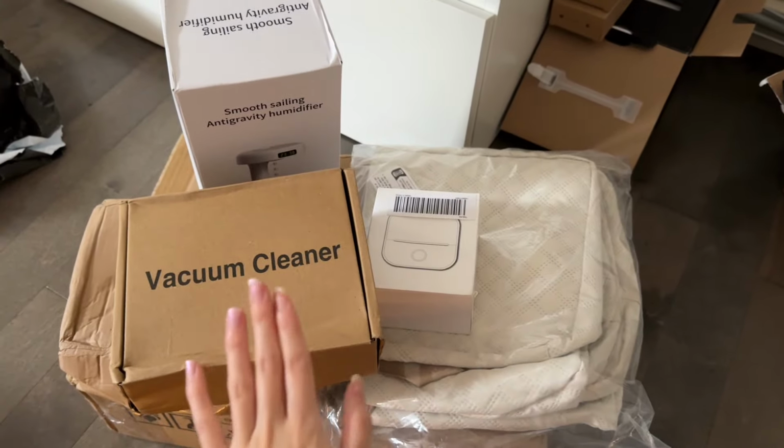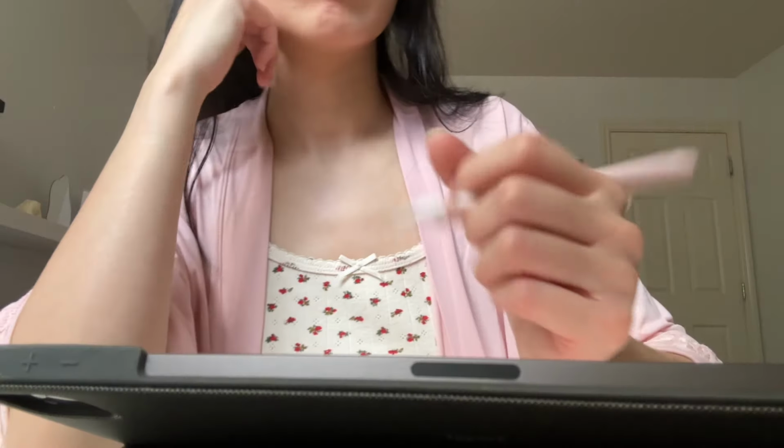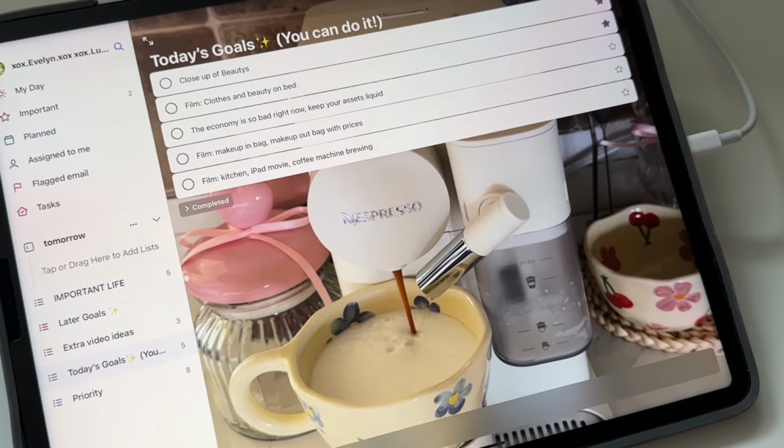So I won't be filming today. I just wanted to show you a couple things I got. Because I am filming several videos for Temu, I do have to plan out all my content. So right now it's about 11 a.m. I do have to run some errands before we go apartment hunting, so we're gonna do a quick work session just to plan out my content for the week, and then we're gonna get ready to head out.